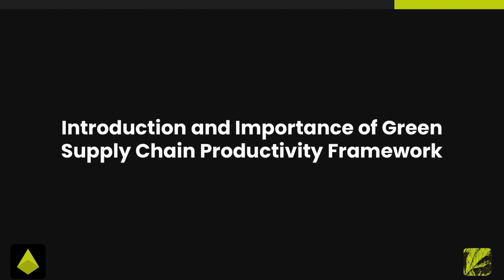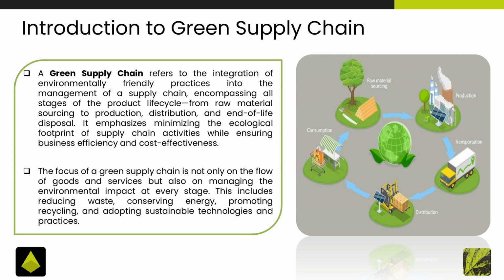Let's begin by understanding the introduction and importance of the green supply chain productivity framework. A green supply chain integrates eco-friendly practices into every supply chain stage, from raw material sourcing to production and distribution, all the way to end-of-life disposal. The focus is on reducing the ecological footprint while boosting efficiency and saving costs. It's about managing resources wisely, conserving energy, and adopting sustainable technologies at every step.